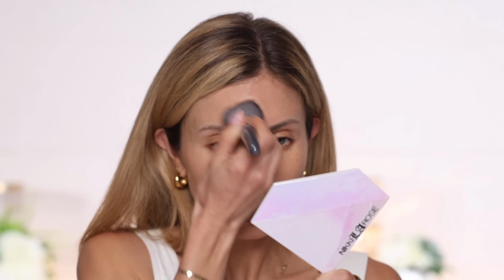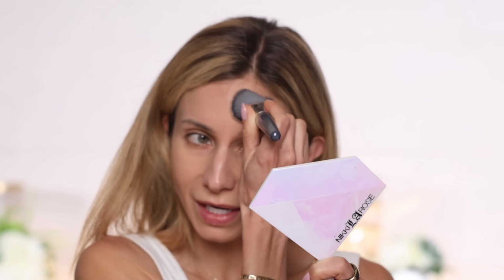I'm just working it into the skin, really pressing the product in. And then when I get to the jawline, I'm going to sweep and kind of sheer it out. Oh, so pretty. This is such a great foundation, you guys. Not only is it really affordable already, but then you can save an additional 20% off. Oh, so good. Oh my gosh, I love this foundation.